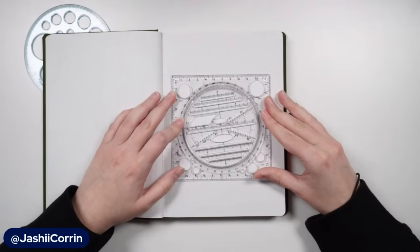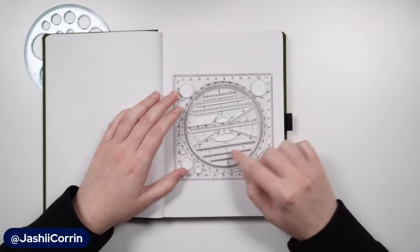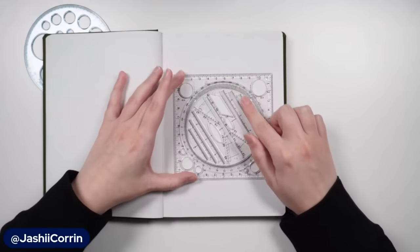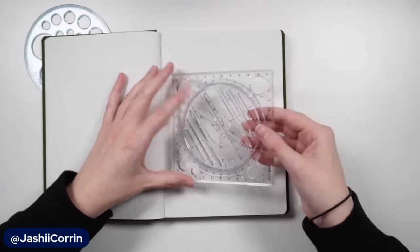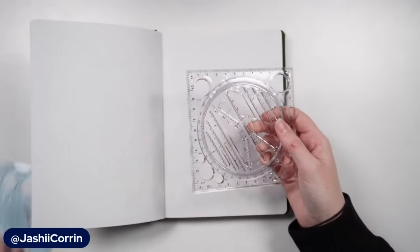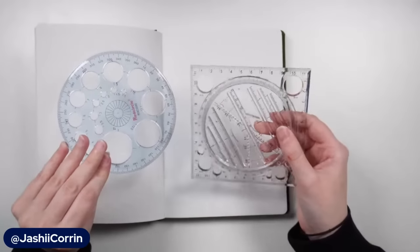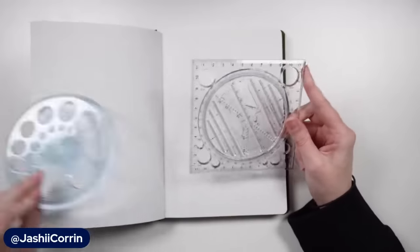So you can put it in like that. You can measure things out on the side, which is kind of cute. And then it's got a variety of different line shapes and whatever. And it's got your circle stencil pieces as well. But then it's also got ovals in the middle too, if you want ovals. So while this one is just for circles, this one has other stuff too, which can be kind of useful. So this is more like a combo tool.